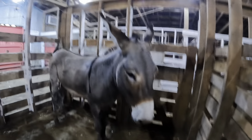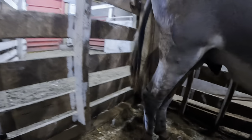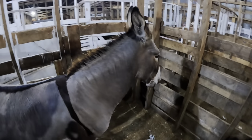So guys, what makes this guy really cool is they really like to have the striping on their legs. He has really good striping, and of course I've already pointed out the good cross on his back and dun stripe that makes him really desirable.